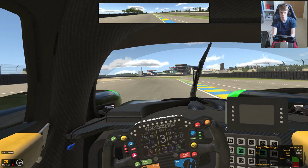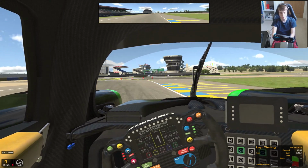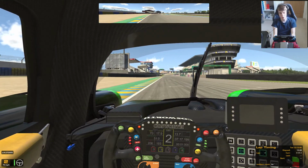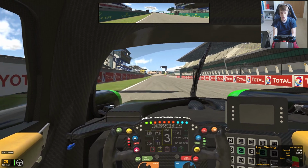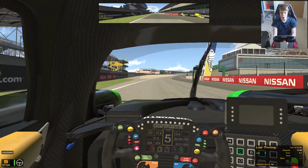I always just compare it to Nerve, because it's the only other track that is really, really long. But obviously, there's nowhere near the same length as the Nordschleife there. But that is our warm-up lap. Done and dusted then. Let's try and go for a couple of quicker ones.